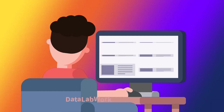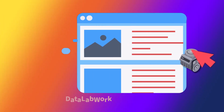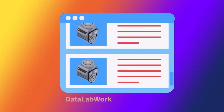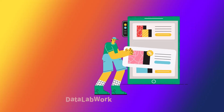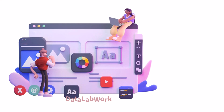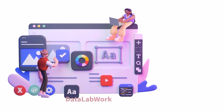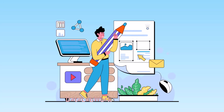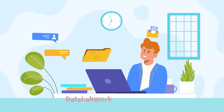But why exactly is a CMS so crucial today? In a world where content is king, staying updated is not just an option, but a necessity. Let's delve into why a content management system, or CMS, is indispensable in today's fast-paced digital era. First off, a CMS is crucial because it allows for real-time content updates. Imagine the agility of updating your website within minutes of a new trend emerging, or correcting a product listing almost instantaneously. This responsiveness is vital for keeping content fresh and engaging.